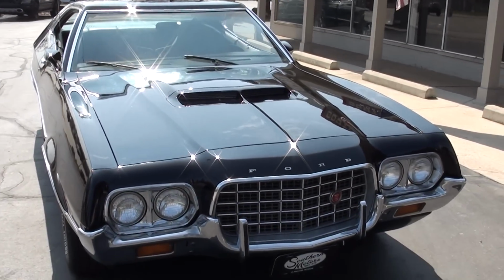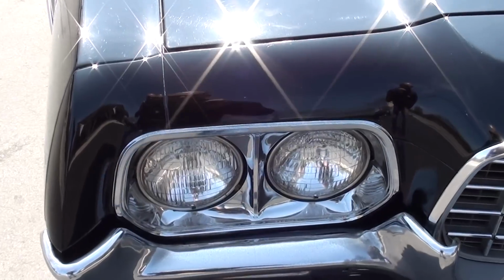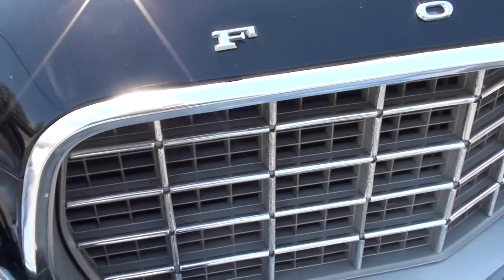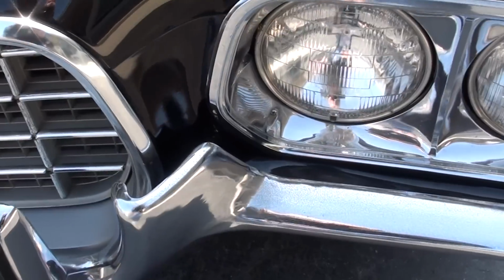Good car, man. I can't say enough about it. Got a ton of documentation. Original owner's manuals, original window sticker, original build sheet for the car. I mean, you name it. When you open the trunk, there's a Marti report for it.